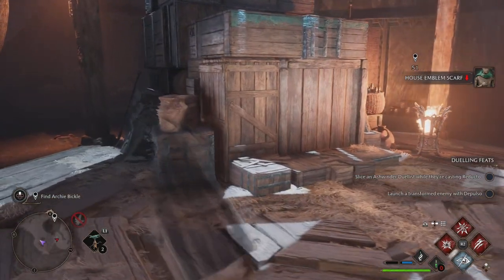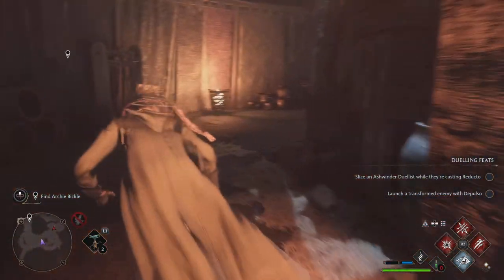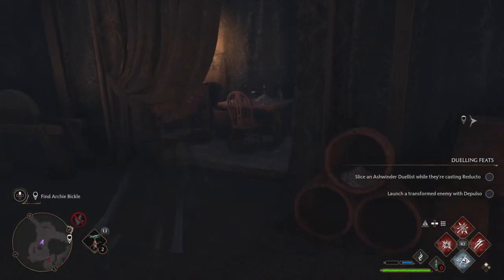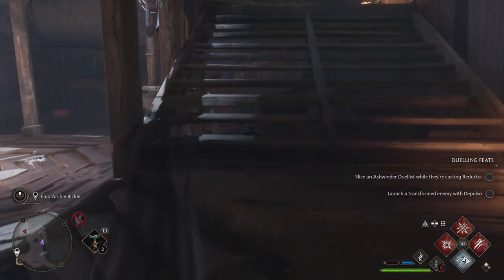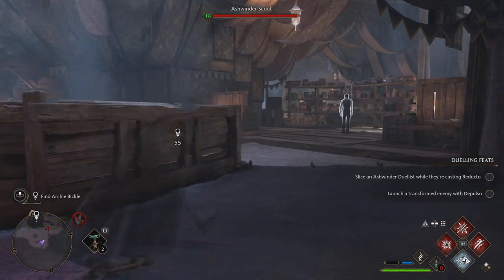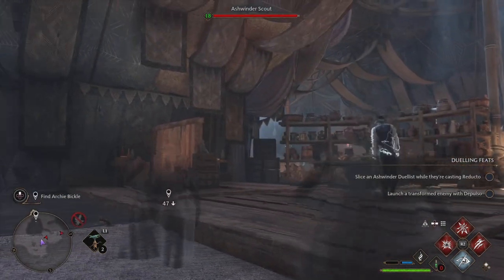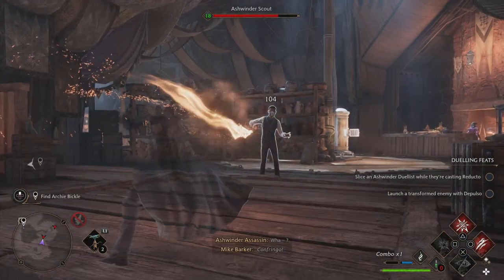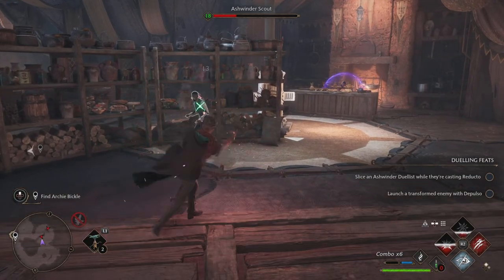So we've come down here and we can't go any further than this, so it looks like we're gonna have to go back up. Can we go in that curtain? No, we can't go in that curtain. We definitely can't go that way. Right, okay. Back up the stairs we go. Yeah, it's that way. It's confirmed. Expelliarmus. Well, I messed that up, didn't I?